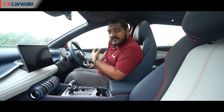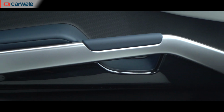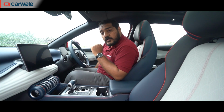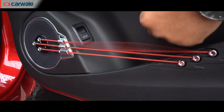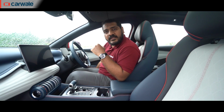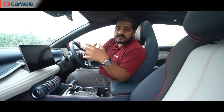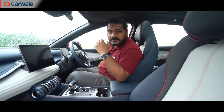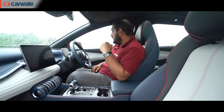The spanner-like thing that Venkat says, this grab handle, it looks like a spanner, but it is quite a unique design. Lower down, another unique design is this guitar-like high tension strings, which is there to keep your bottle holder, in fact, on the door. How it will last in the longer run, because those tension wires could snap out anytime in a longer run is what we think.